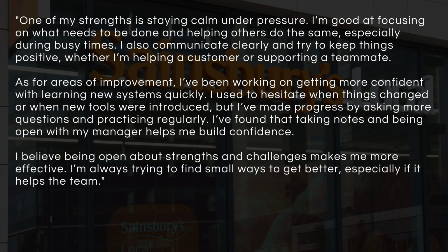As for areas of improvement, I've been working on getting more confident with learning new systems quickly. I used to hesitate when things changed or when new tools were introduced, but I've made progress by asking more questions and practicing regularly. I've found that taking notes and being open with my manager helps me build confidence.